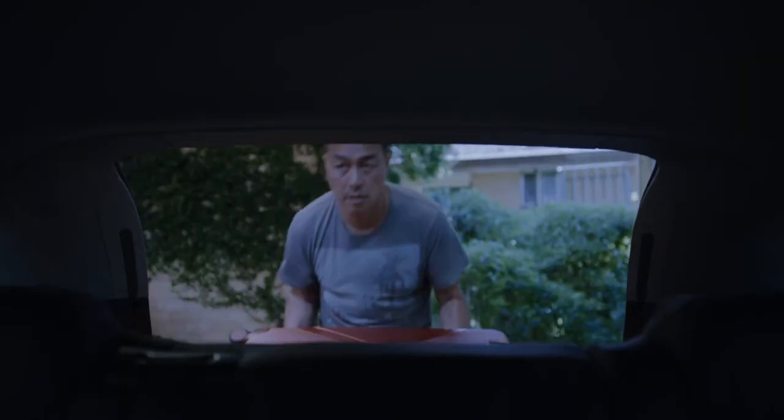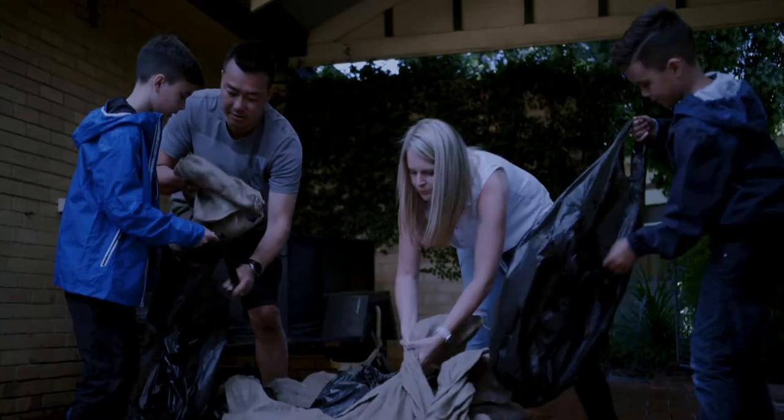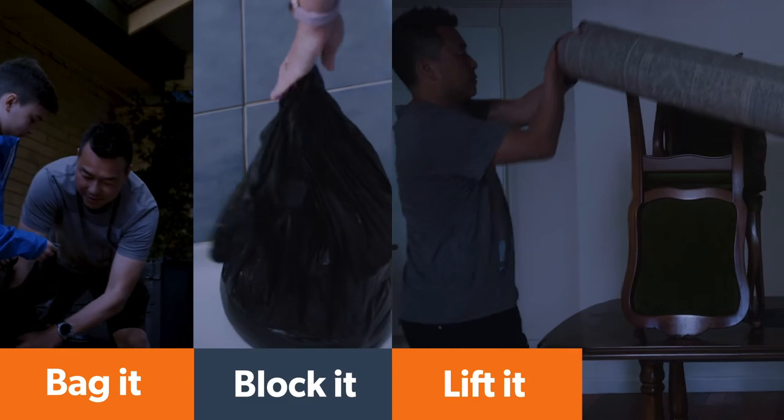Don't wait. If there's a flood coming, get on your way as soon as possible. Wait it out on higher ground with friends and family or at a relief centre. That's bag it, block it, lift it, and leave.